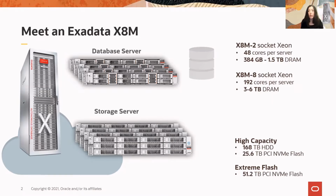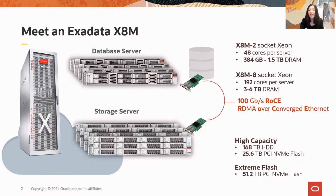Now you know we have the two different kinds of servers. You'll be asking me, Jia, how do the servers talk to each other? What networking technology do you use? As you can see on the slide, we use 100 gigabit RoCE. RoCE stands for RDMA over Converged Ethernet. In the earlier days of Exadata, we ran RDMA over InfiniBand, and Ethernet has totally caught up in recent years, so we've cut over to Ethernet as well. But RDMA has always been very important to us because it gives us the lowest network latency and the highest network throughput with the lowest CPU overhead on the hosts. We're going to talk about RDMA a bit more down the road.